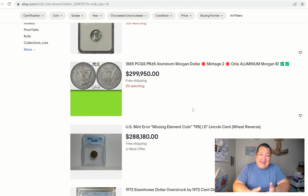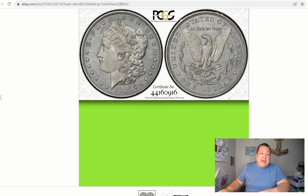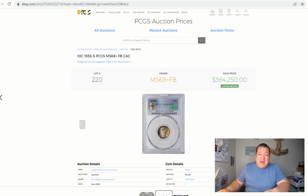It's an 1885 Morgan dollar that was struck on aluminum. This sounds pretty much like the Lincoln cent that we just talked about beforehand, in that this particular coin is intentionally done. An inside job, so to speak. They're all inside jobs, right? Whether it's a correctly minted coin that was intended for circulation or proof. But yeah, this is a wild one right here.